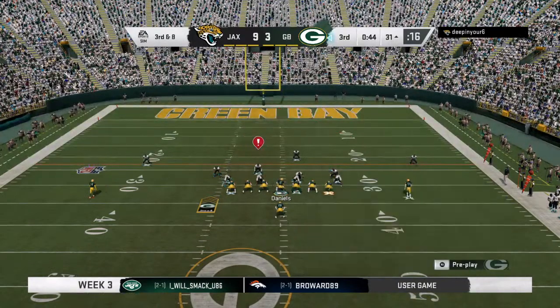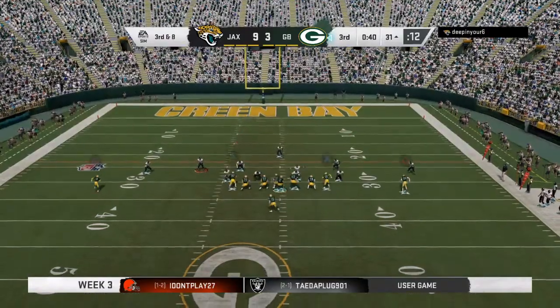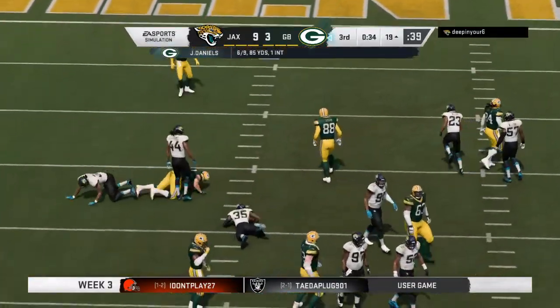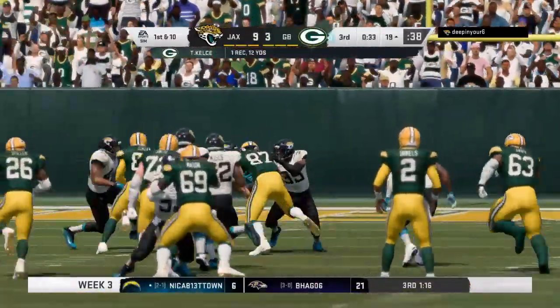On 3rd down, Daniels. And it's complete to Kelsey. And he's going to have another first down as the tackle's made at the Jaguars' 19.